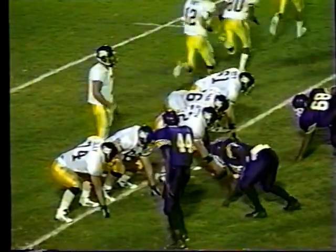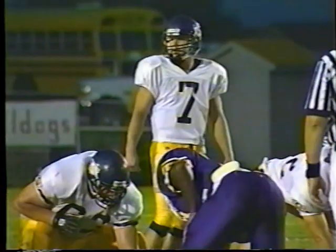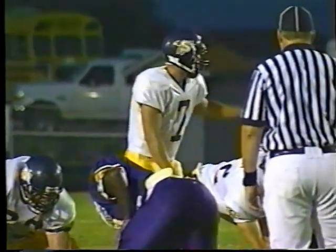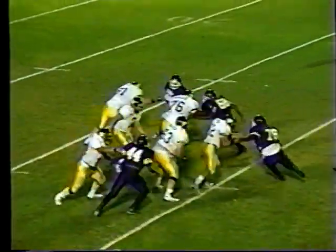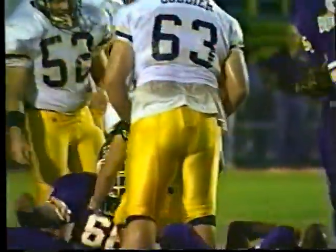Luker sends 4 to the far side, 1 receiver to the near side. Luker is the only back in the set, and he is under center. Oh, they got a mismatch on the far side. Luker straight drop, looking to run. He'll try to escape, and he'll be stacked up for a 1-yard loss. The quarterback draw has been tried to be run now twice with no success.